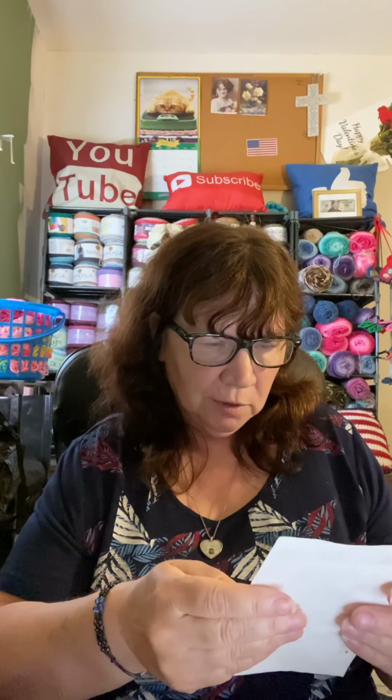So that's what I got. I got this and this. Two of these. The palette. Two of the setting sprays. Two of the sponges, blending sponges, and two of the medium foundations. Let's see what I paid for it. Oh, I paid $12 for all that makeup.